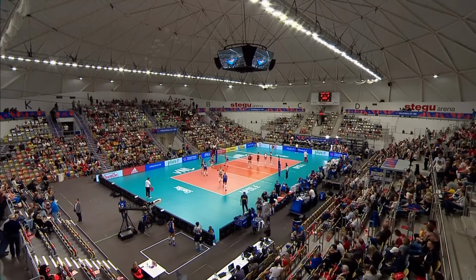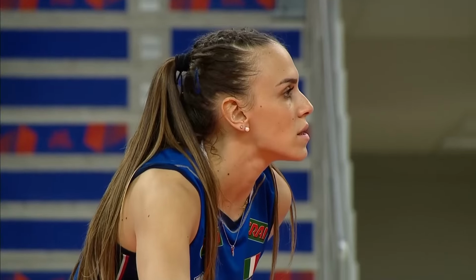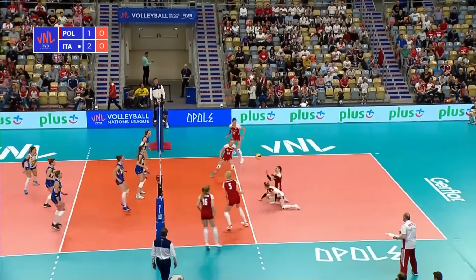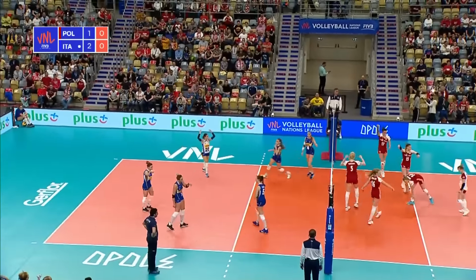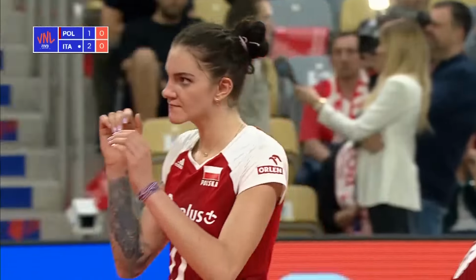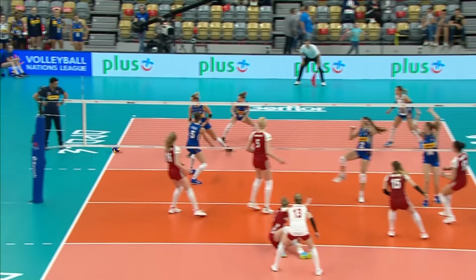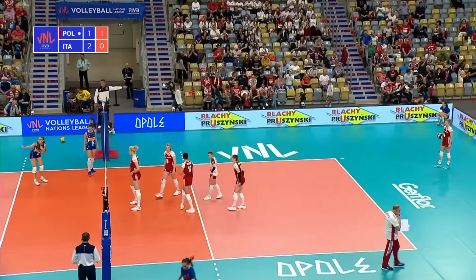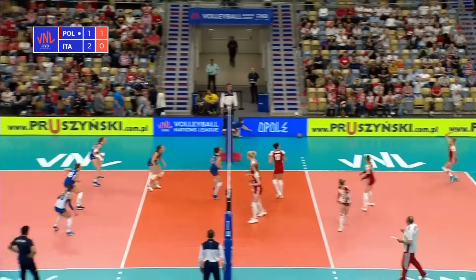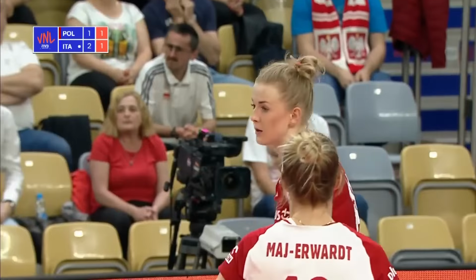So into the fourth set. Italy lead by 2 sets to 1. Here we go, set number 4 underway. And Poland are first to strike. Smarzek off the mark. Scrambled point. The Italian libero doing brilliant work. It was Paulina Maj-Erwardt who's on now for Poland in the white shirt. They can't afford to give the points away. Wolosz finding the net.